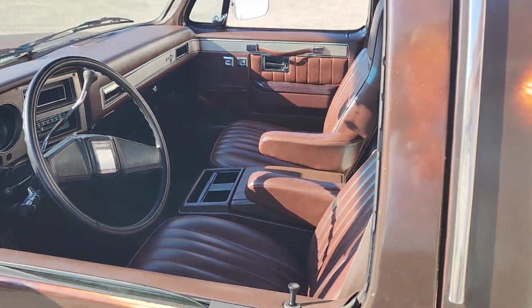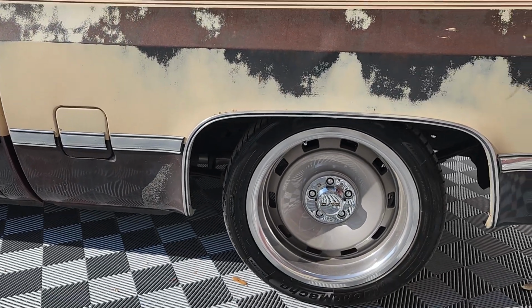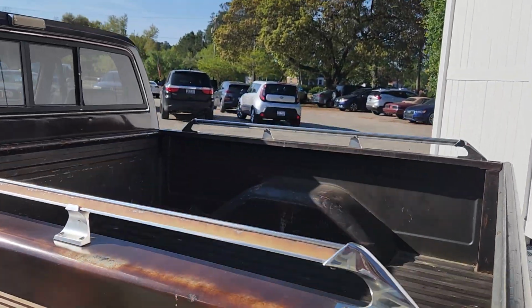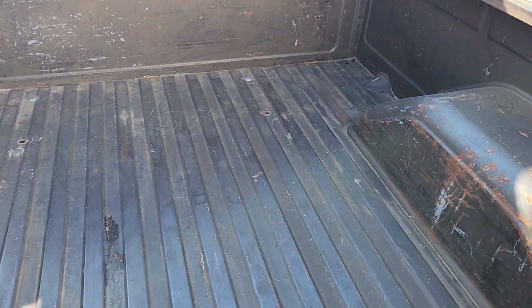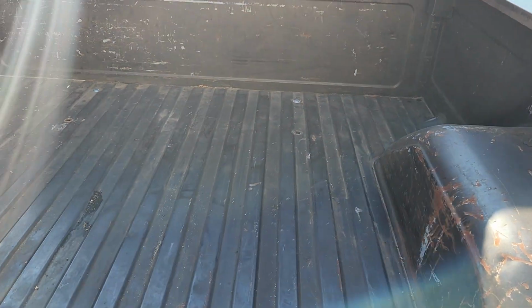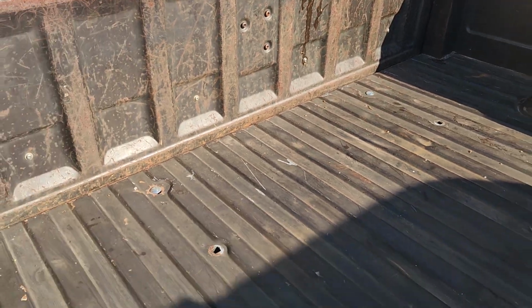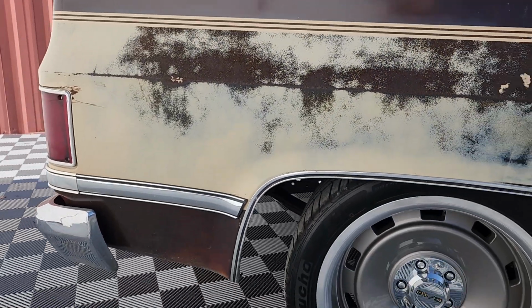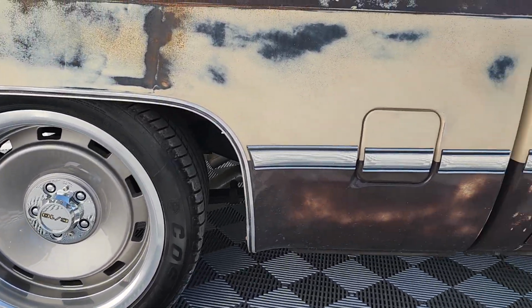You see the upgraded bucket seats with a console. It's got the C-notch in the back. And no rust. You know, a lot of people look at these and say, oh, what's a patina rod? Well, man, it doesn't get any cooler than this one right here. 20-inch front and rear.